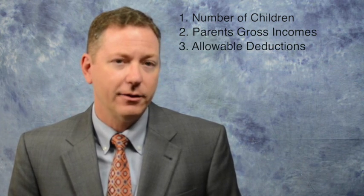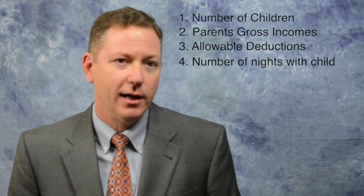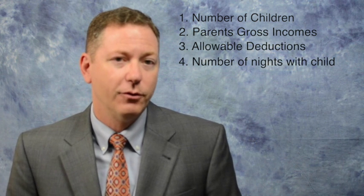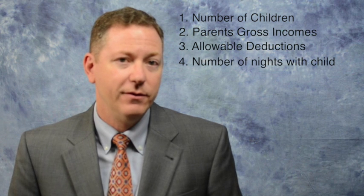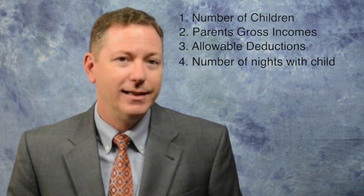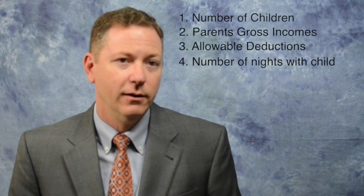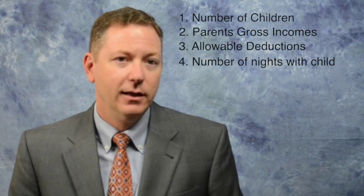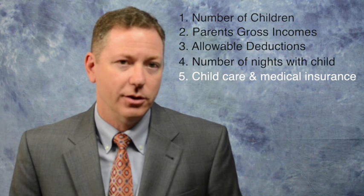The fourth factor is the number of nights that each parent will spend with the child over the course of a year. The Florida statutes provide for a reduction in child support if a parent spends more than 73 nights per year with the child. Every night in addition to 73 will result in an increased reduction. The fifth factor is how much is paid for child care and the child's medical insurance.